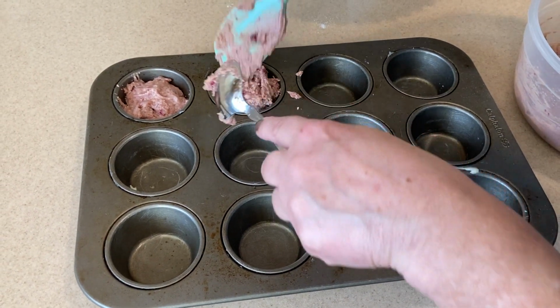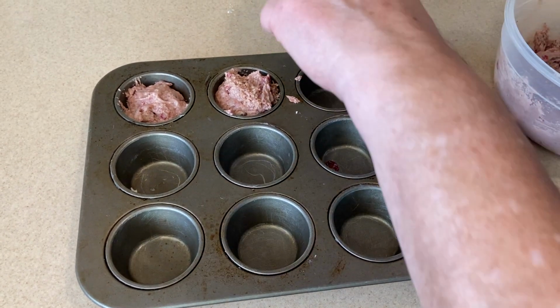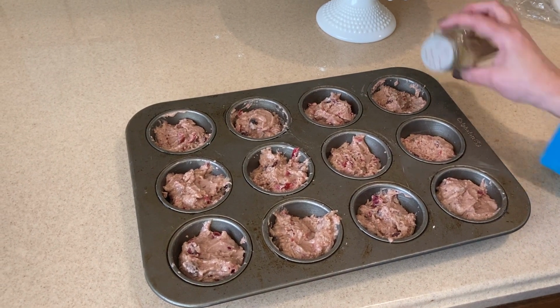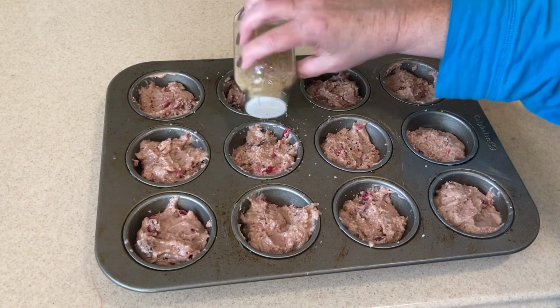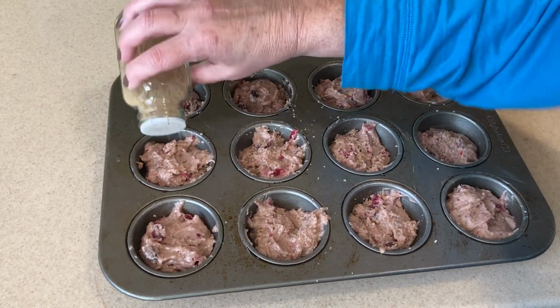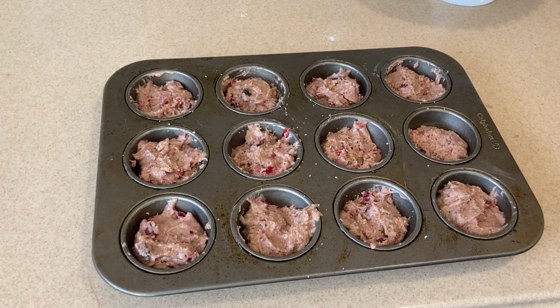and now what I'm going to do is just take and put this muffin mixture into 12 greased muffin tins. So we've got our 12 muffins, and now I'm just going to take a little tiny bit of sugar in the raw. And what I did was I washed out an Old Spice shaker really well, let it dry thoroughly, and then I filled it with sugar in the raw. And I just put a little sprinkling on top of muffins and breads.